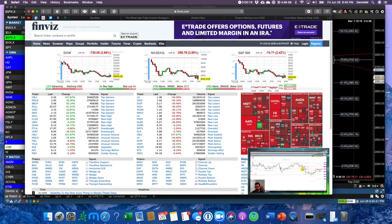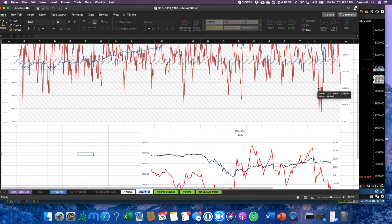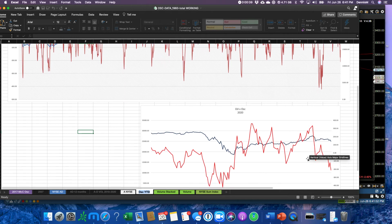Look at that, pretty darn impressive, and the NASDAQ equally impressive because that's been making highs all week pretty much, and the S&P 500 pretty decent volume. If we look at our McClellan oscillator now, we can see that we are below the negative 200 line on the oscillator. This is what it looks like if we expand a little bit.